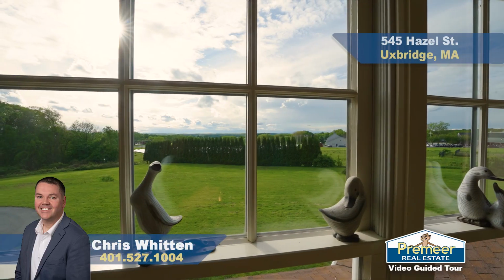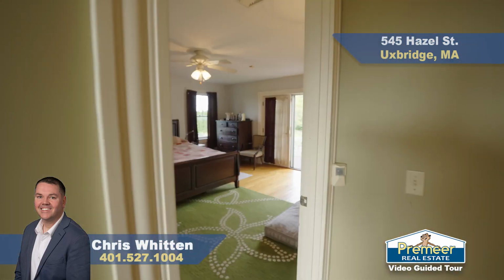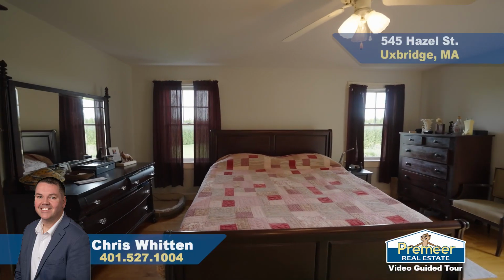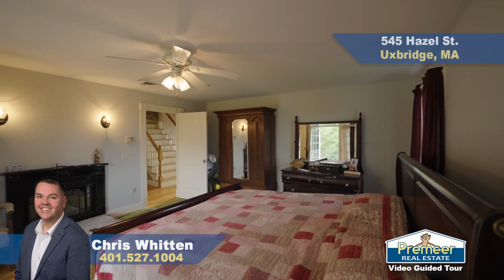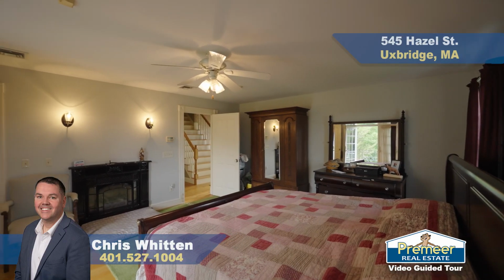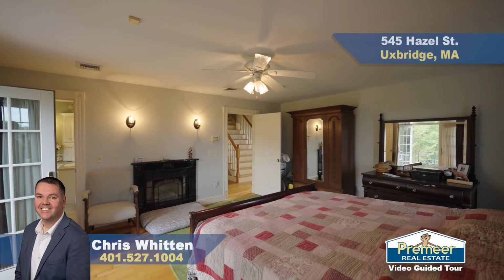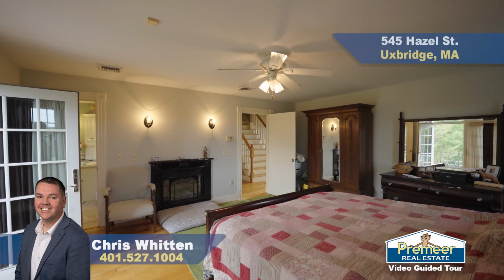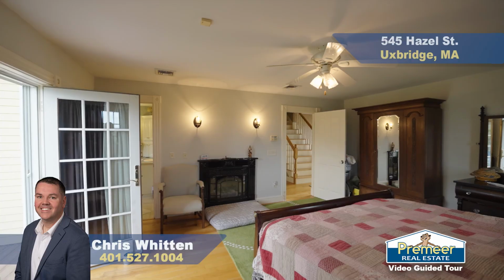All right, let's now head to your primary suite. No surprise, lots of hardwoods here in your primary suite. As you can see, this is a king-size bed, tons of space here. And you do have a propane fireplace insert. There is no propane at the moment. The piping is for it, it's just outside. Very easily bring that back in and be looking good.